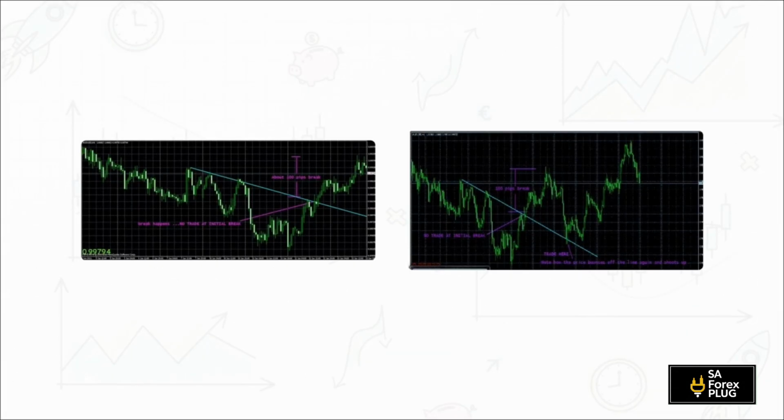I love this slide because it puts it all side by side. On the left, you've got the trap, jumping in on that first move. But look at the right, that's the strategy. See the difference? The price breaks, it comes all the way back to touch the trend line again, and then it bounces. That bounce, that confirmation, that is everything.